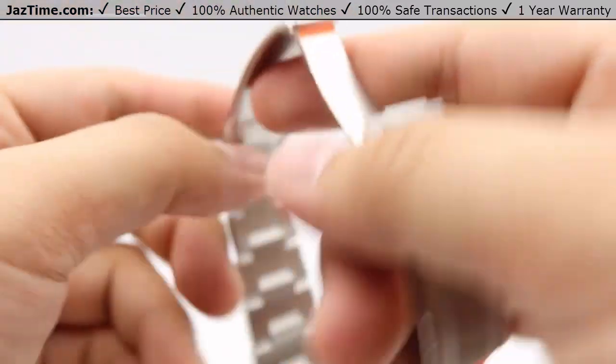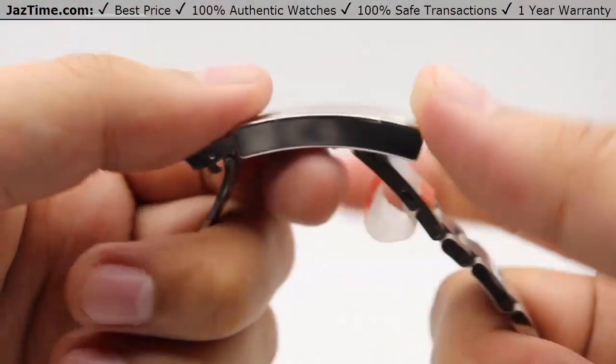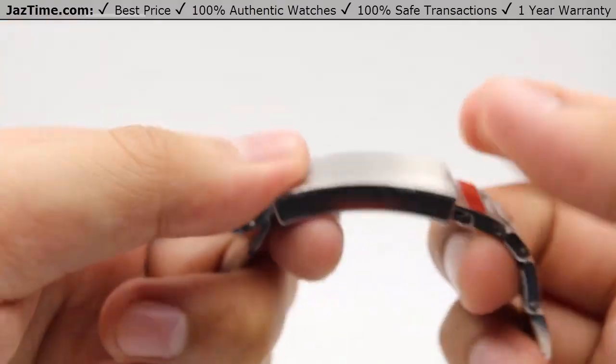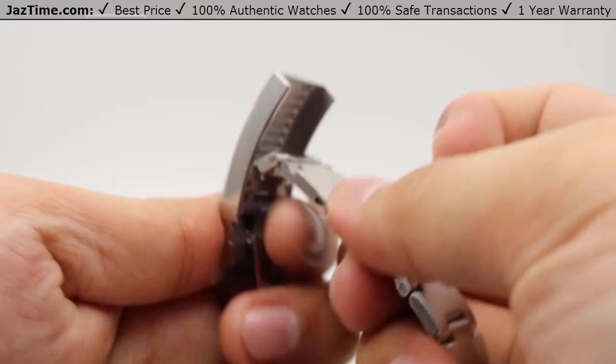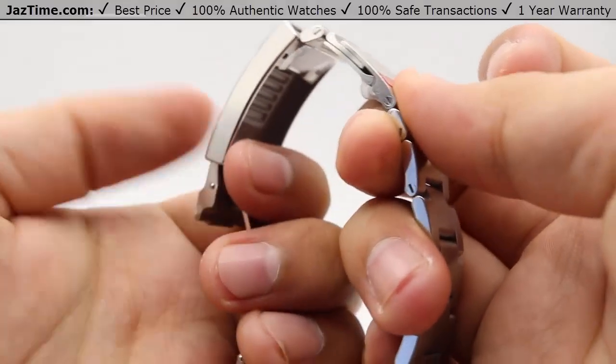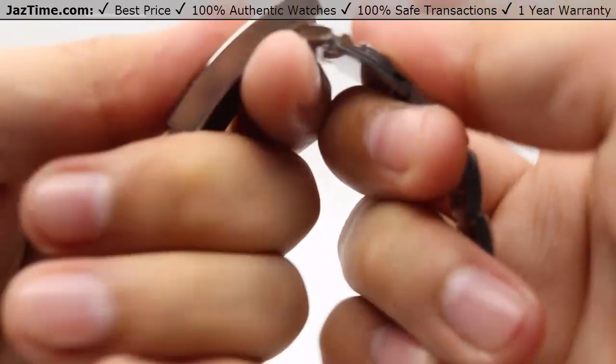I want to show you the Sea-Dweller though, because it's a little bit different. Same type of feature, which is the Glidelock extension link. However, with this one you can simply pull at a 45-degree angle, and you can already adjust it without having to pull the top of the clasp. As you can see, the rivets are there, and you can just easily drag it across.